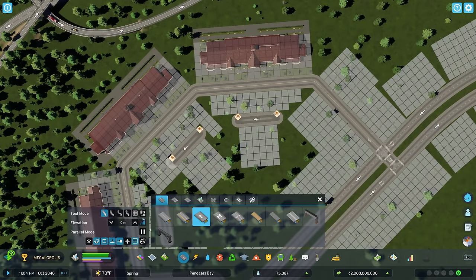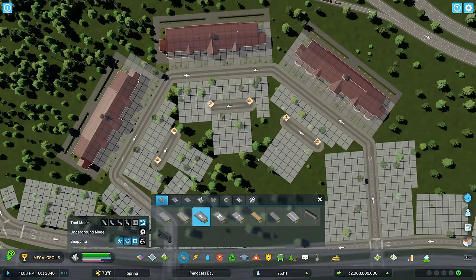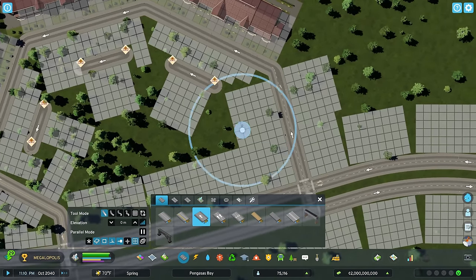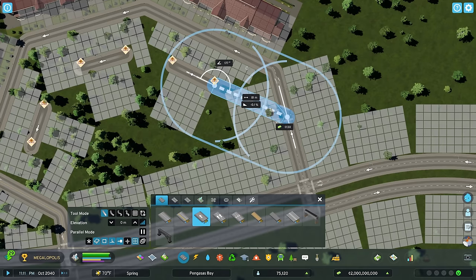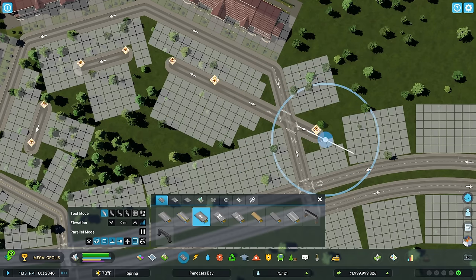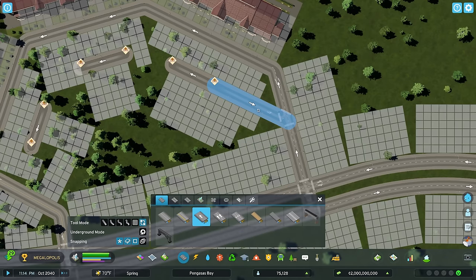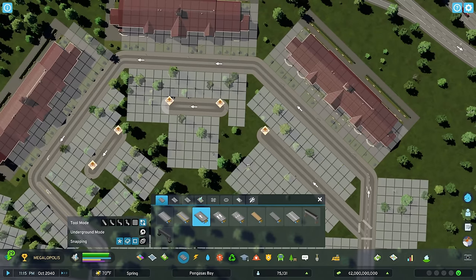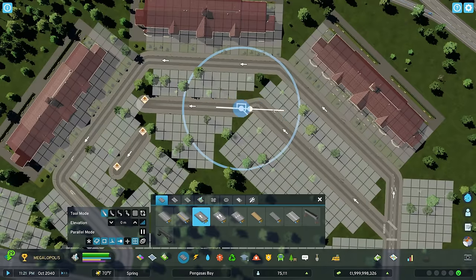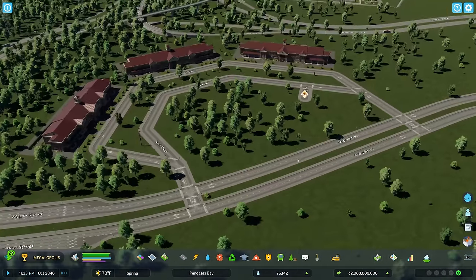Oh, you know what else I need to do? I need to upgrade these. There. And now I need to connect these in. So this bus lane, we're going to connect straight down into here. Let's go 180 degrees. Yeah, something like that. We'll cut this off. And then this will become a one-way going this direction. And then we're going to run this up. All right, that's a lot better.